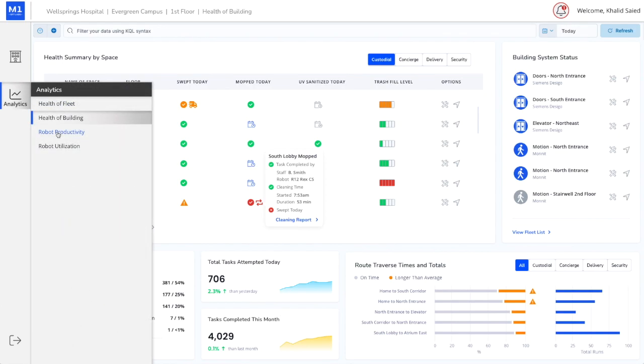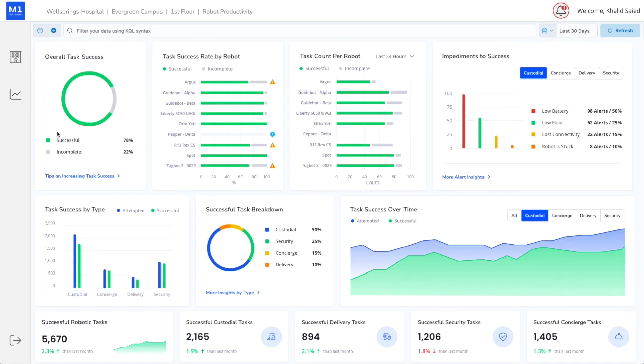Next, the Productivity dashboard provides valuable insights for facility managers and the C-suite. It answers the question, are my robots successfully completing their assignments? How often are they successful compared to how often they are not? How are we trending in these areas? Does it vary by use case? This can help inform training needs or maintenance concerns.